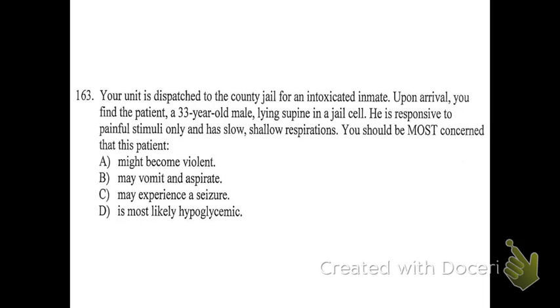Number 163. Your unit is dispatched to the county jail for an intoxicated inmate. Upon arrival, you find the patient, a 33-year-old male, lying supine in a jail cell. He is responsive to painful stimuli only and has slow, shallow respirations. You should be most concerned that this patient might what?